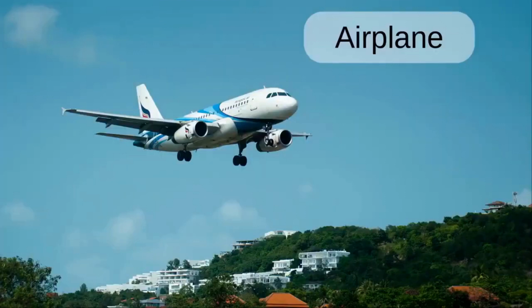Airplane. An airplane moves people very fast by flying through the air.